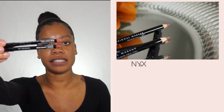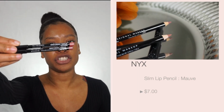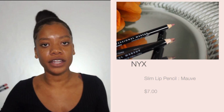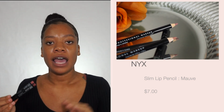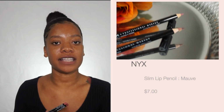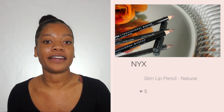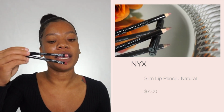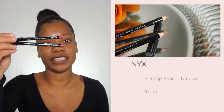I also got some lip liners by NYX, in the shades Natural and Mauve. These are just some really nude, neutral type of lip liners. From my previous videos, I always state how my go-to lip liner is Cork by MAC. Obviously, if I'm doing a lighter lip color, that lip liner is going to turn it darker.